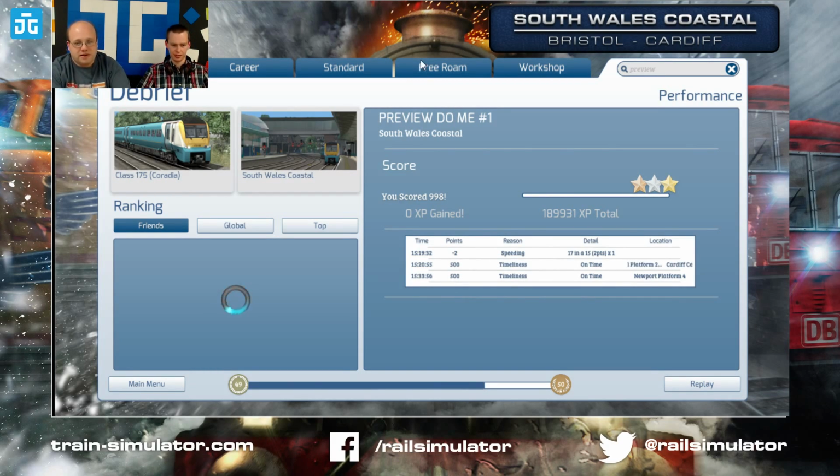That's okay. So now, the next thing that I wanted to show you was the... let me switch back to this one. Right, I'm going to get the next scenario going. This is one of the scenarios that comes with the twin pack, which comes with the 158 and the 143. Actually, I can give you a list of the scenarios that are in there. There are 2 for the 143, 2 for the 158, so there's 4 in the DMU pack. There are then 6 scenarios for the 175, 2 for the Class 70, and 1 for the HST.